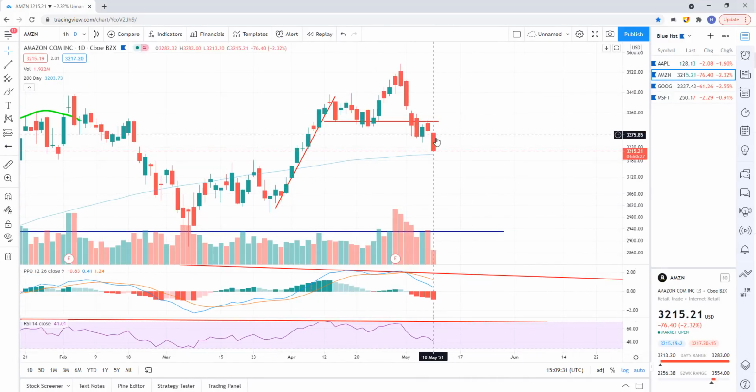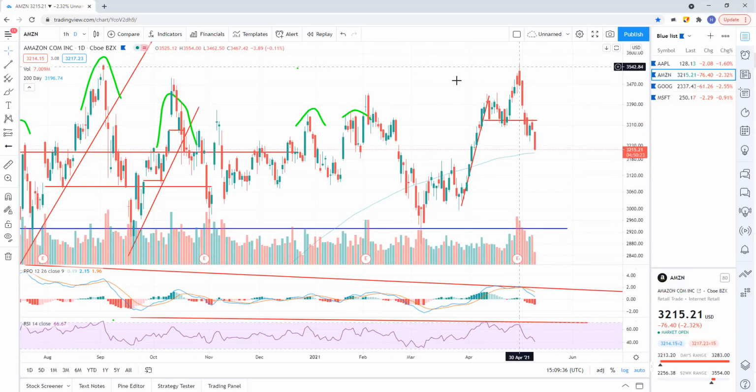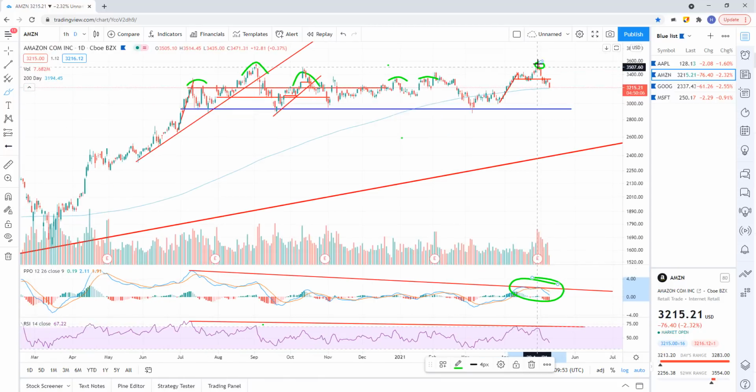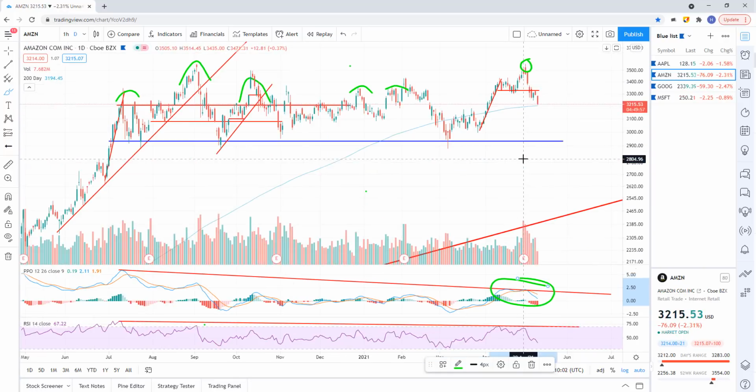Amazon, again, selling down to the 200-day moving average. And again, this high right up here that we just recently made, that high right there was a divergent high. See the momentum right there? See how it's less on a slightly new higher price? It just eked out a new high, barely. It was a divergent high, and we've been selling off ever since. We're at the 200 days, so we're probably going to get a bounce here. We'll see.